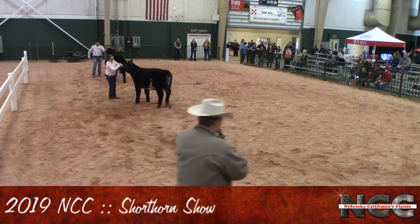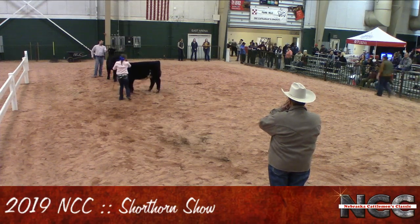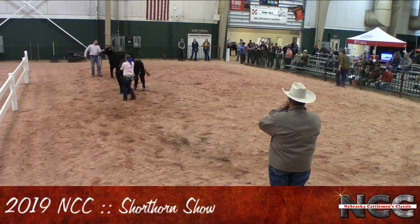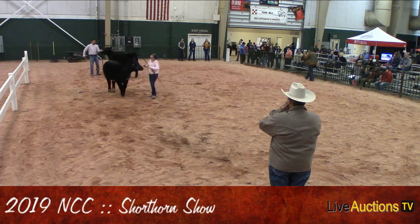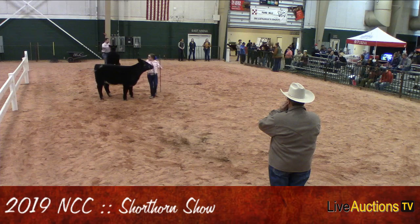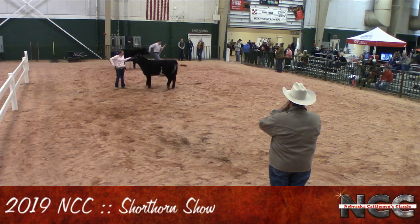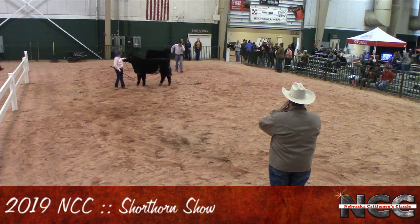Well, again, in the composite Shorthorn show, these heifers are more alike than they are different as you look at them. Both heifers have some things about them that tell you they have some future, and most of that is the condition they're in. They're just lean enough that I think you're going to really appreciate how these heifers feed for you. The heifer that leads off the class, if you're looking for a heifer that'll show, it's her.